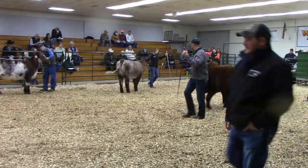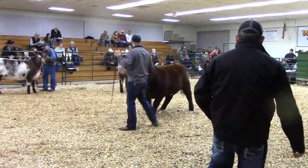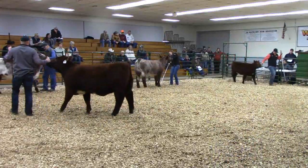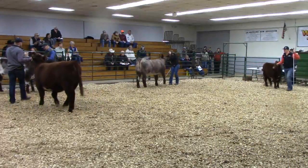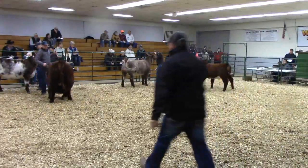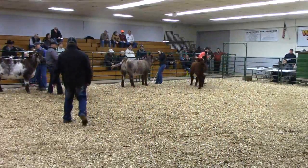This roan heifer is really intriguing out of the second class. When you get her set on the side, she looks really, really good. I like the design and balance of that one, and yet she's stout enough. She has enough shape to her. I really like that female quite a bit.